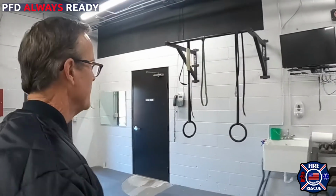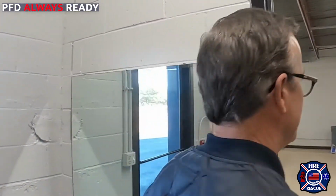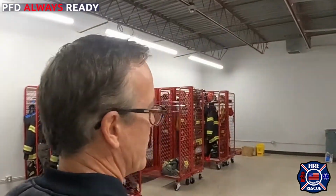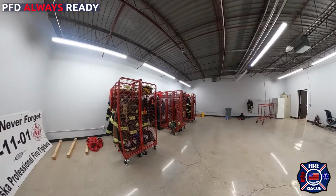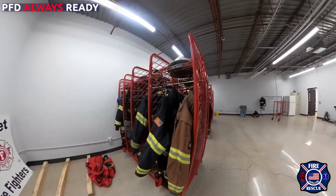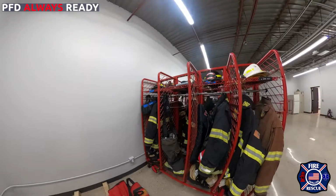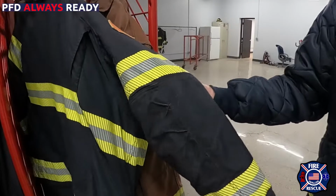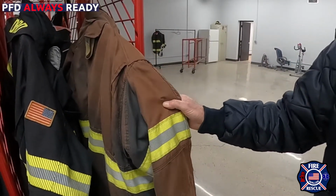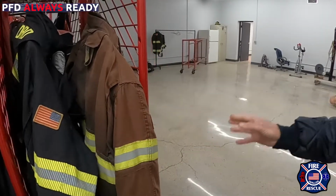Let's go here. And that washing machine is going to get moved into the gear room? Yes. And the reason we opted to isolate our gear from the apparatus bays, we had our lockers out in the bays, but the gear is exposed to the diesel exhaust every time a vehicle leaves the building. That gear is exposed to that diesel exhaust, which can cause cancer. In addition, sunlight breaks down our gear. So this is an example of a newer set of gear. This gear is the same color, but that's what UV light does to the gear, and that breaks down the thermal properties of the gear. So we wanted to get it out of the bays and into its own area.